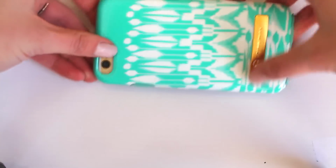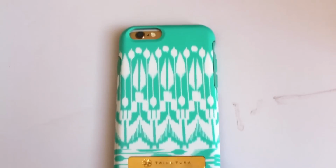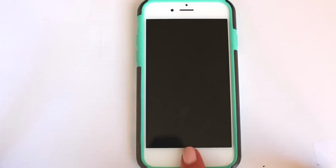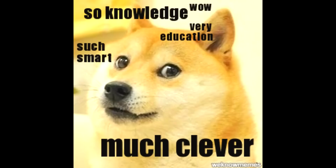But now let's get started with what's on my iPhone. My phone case is from the brand Trina Turk, and I just got it at Best Buy, and I think it's really cute and it's also pretty protective, so that's a very good thing. Then my lock screen background is this picture of palm trees, which I found off the internet. I just searched palm trees. That's not obvious at all.